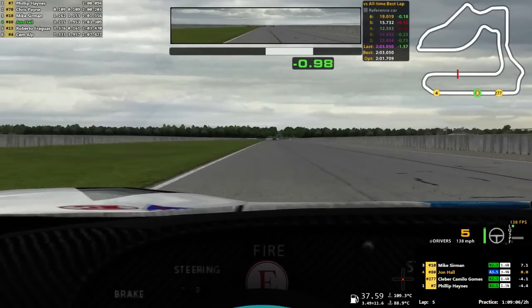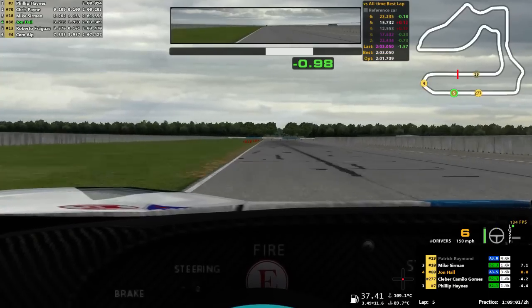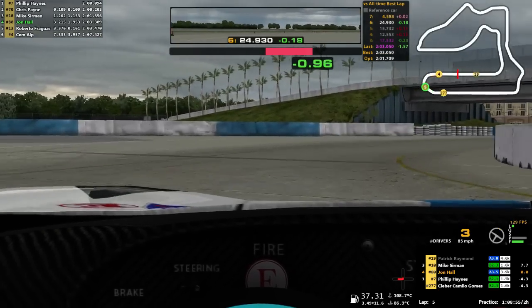And also keep in mind, if you're practicing in race field and other people in the session have a lot faster times, they're probably in qualifying field, so don't worry about it too much.